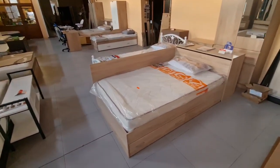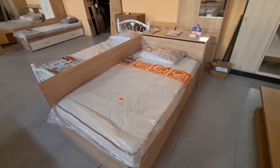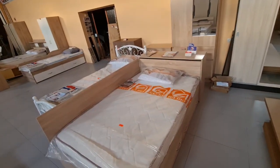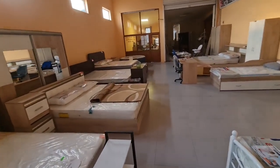So they're like a queen double. You've got all the cupboards, the storage underneath. And we're going to have two of them instead of sofas. I'm going to put some big cushions on the back. But yeah, that's our bed we've ordered, I think.